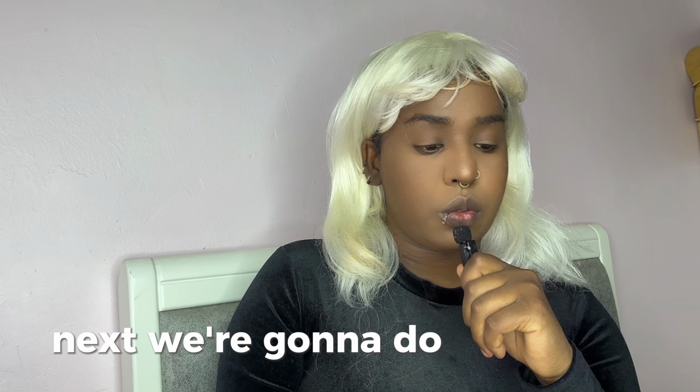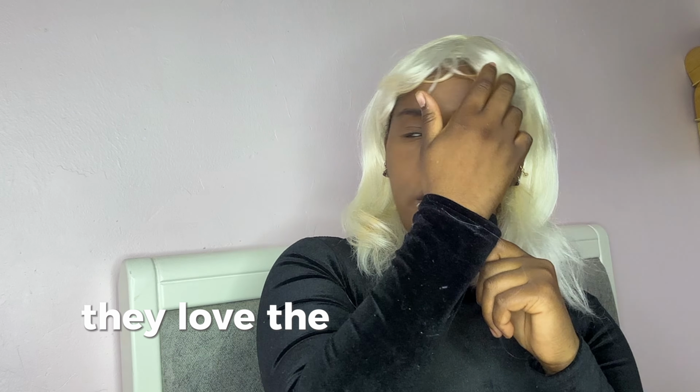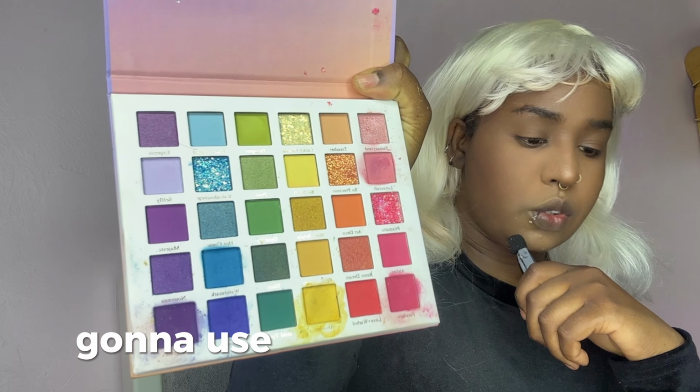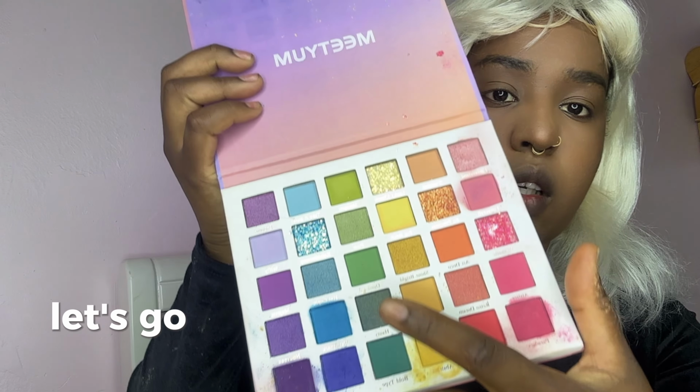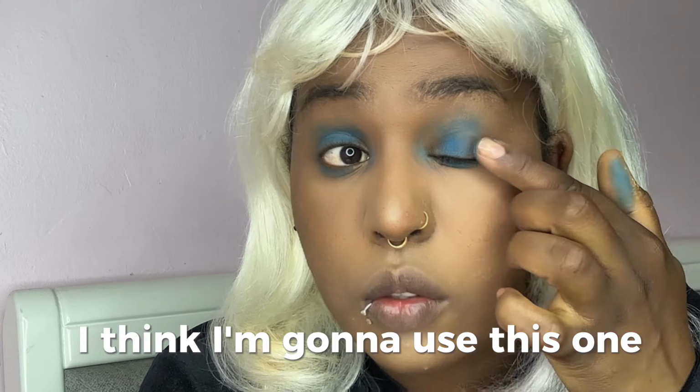Next, we're going to do eyeshadow. They love the blue and green eyeshadow, so I'm going to use the blue and green. They use their fingers, so let's go. I'm going to take this blue shade. I think I'm going to use this green.